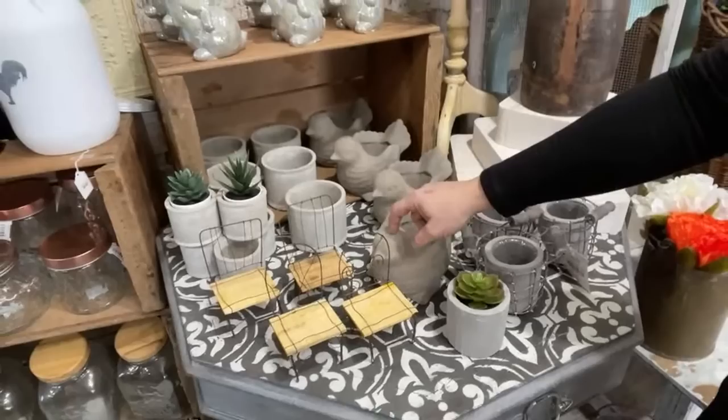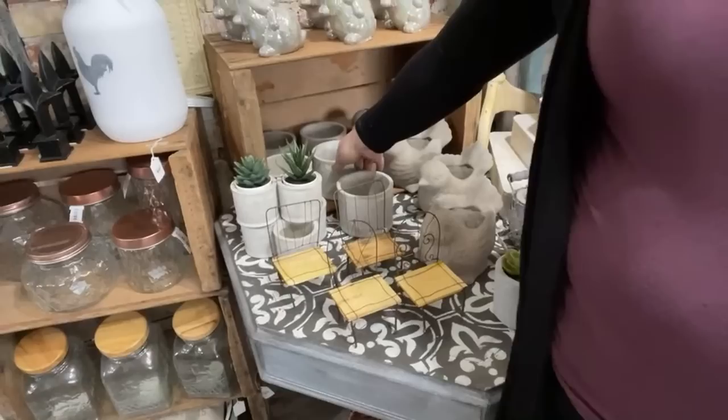Oh, we need to take one of these home for Odelia for her aloe. Either this or one of these cement pots. Okay. I'll ask her which one she wants.